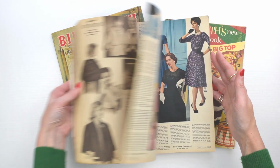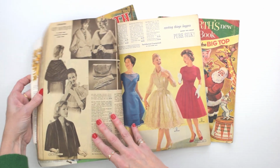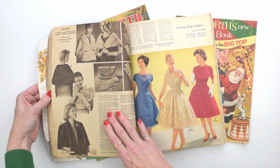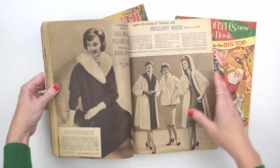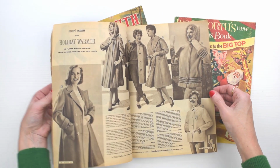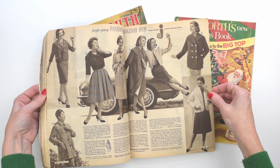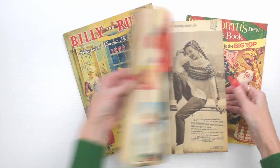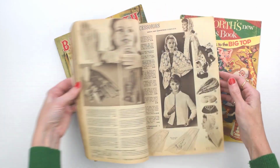This one has clothes, and the outfits are amazing. And of course, since this is the Christmas book, there's fancier things, some furs. Ward's was always, like in recent times, a little more affordable, not high end. So I don't think any of these are real fur. Those were faux furs. Just really cool. So let's see, what do I want to show you in here?